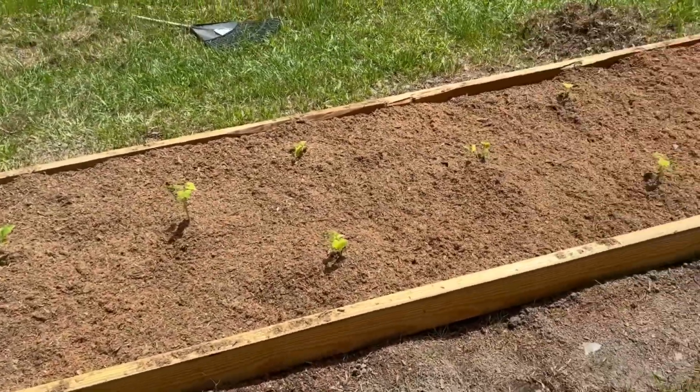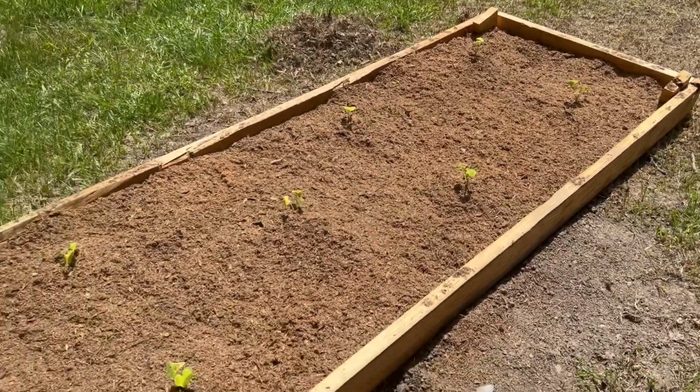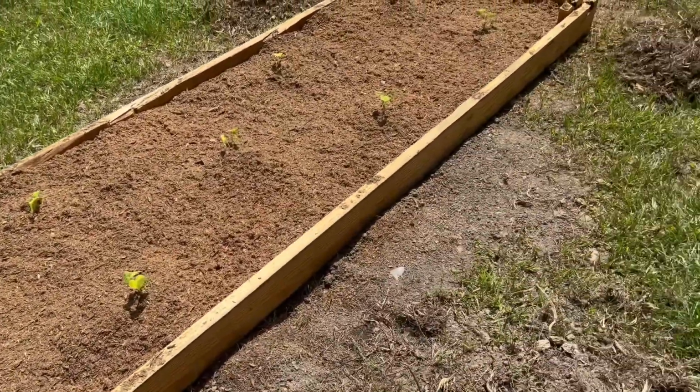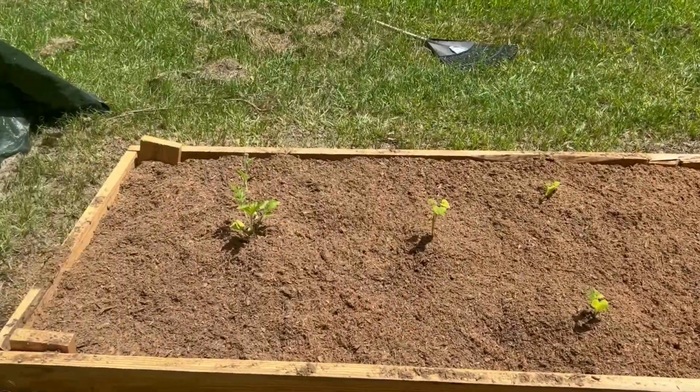But I put 8 yellow crookneck squash plants in there and 1 watermelon. So I am totally experimenting here. I've not grown any of these, so we're gonna see how they go.